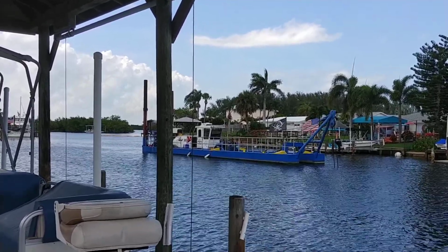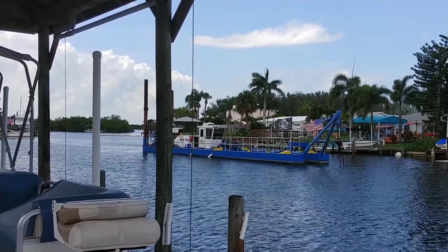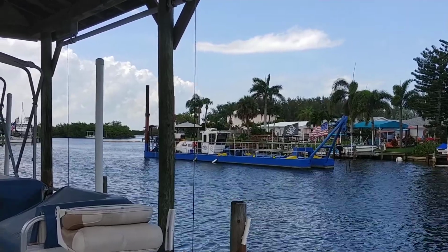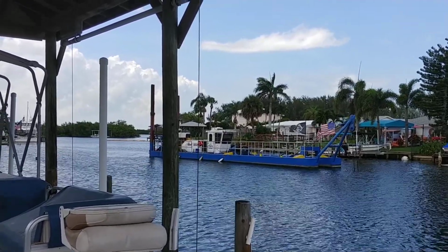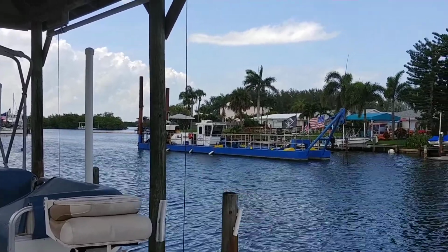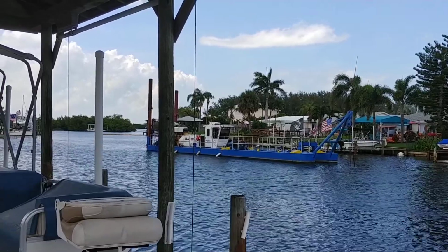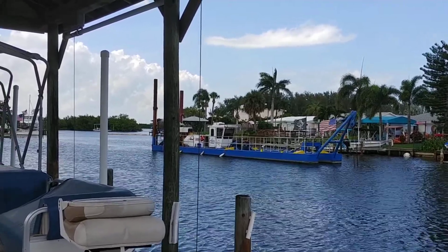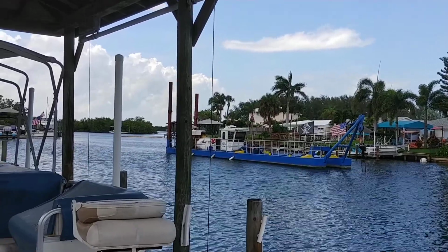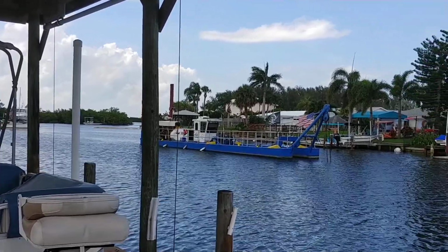They could have dumped it back into the lagoon and made another spoil island with which to grow mangrove and all kinds of things. But instead they chose, for some reason, to take a perfectly nice, picturesque spoil island across the channel from a couple of nice subdivisions and ruin it.